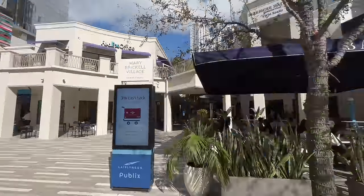You could tell it's a very family-friendly neighborhood too. You have a brand new outdoor playground. So if you live in one of these apartments and you have kids, there's a lot of things to do that are family friendly. You can make a lot of friends in the neighborhood as well.